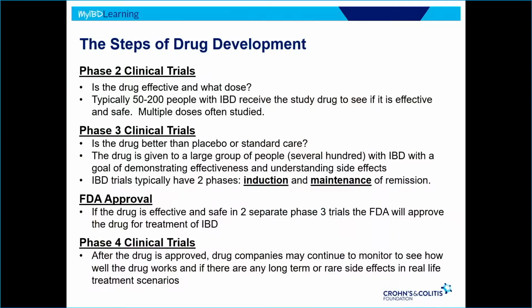FDA approval is contingent on completion of 2 phase 3 studies that show both effectiveness and safety. And then after the drug is approved, oftentimes drug companies will continue to study it to answer questions about long-term safety, maybe rare side effects. They continue to monitor the drug in real-life treatment scenarios.